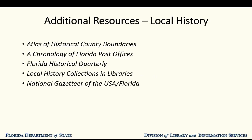All right, folks, this is Blake again. I want to go ahead and spotlight some of the resources that we have on our Ready Reference shelf at the State Library. The major one, if you have only one of these, you want to get the Atlas of Historical County Boundaries. There are 67 counties in Florida, and from the 1820s to the 1920s, these were being continuously carved up until the creation of Gilchrist County in 1926.